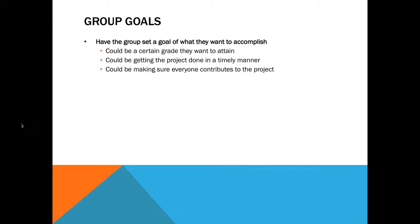You may have a lot of people who have a real sense of fairness, and they want to make sure everyone feels as though they've contributed to the project. But it's their goal. You're not going to grade this goal. You're just having the students be aware that this is the goal the group has. And then whenever you sit down and talk with them, you remind them what their goal is and whether they're moving toward that or whether they're moving away from that.